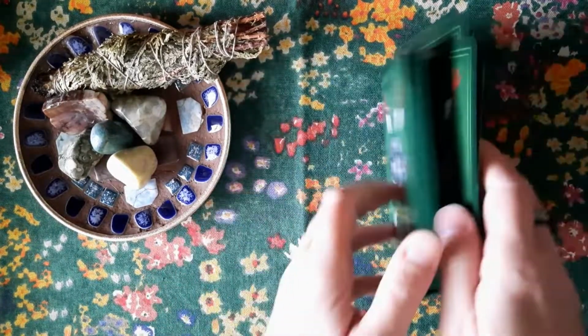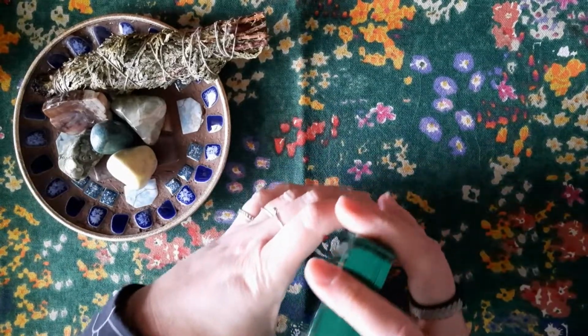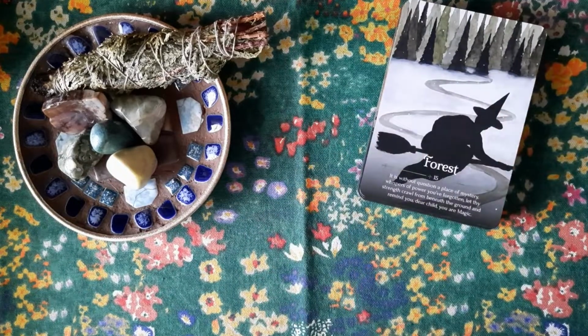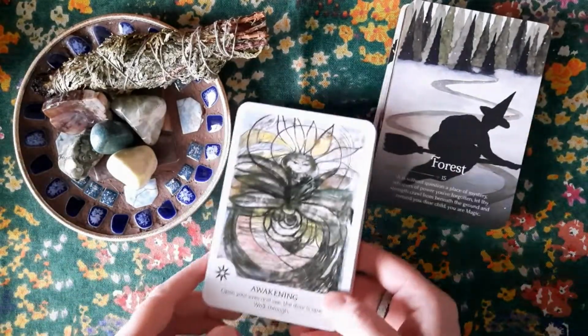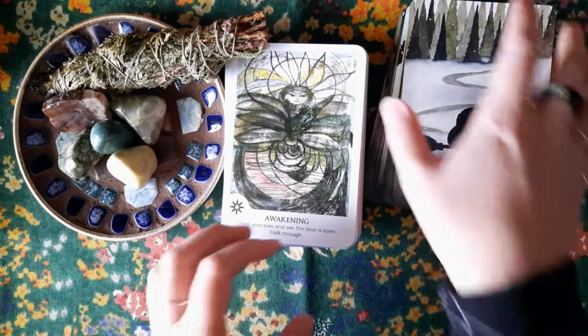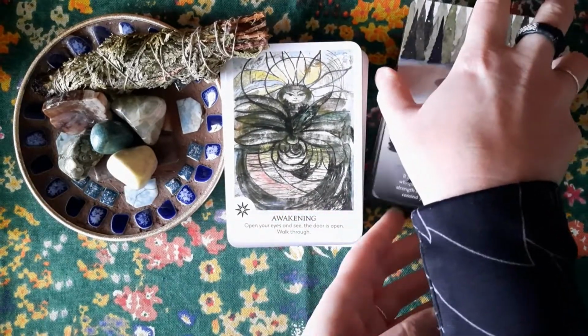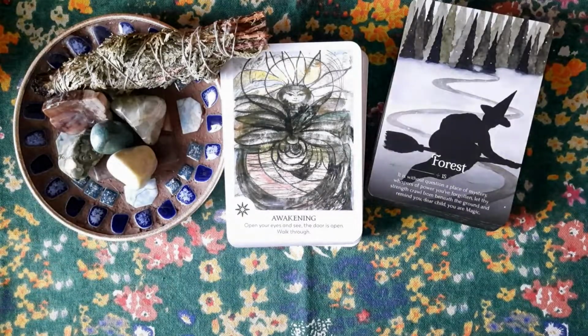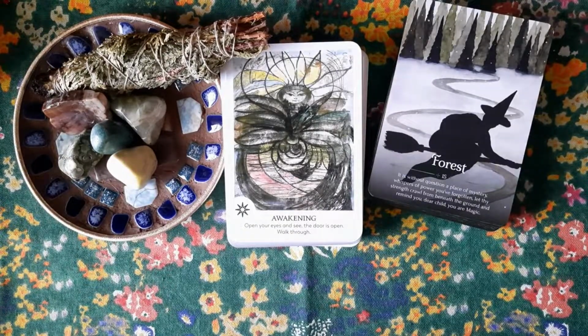So yes, those are my 10 plus mass market decks. What say you? Do you have any of these decks in your collection? If you own any of these decks, I'd be really interested to know what you pair them with. Please let me know in the comment section.